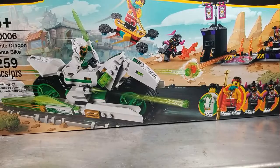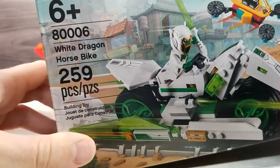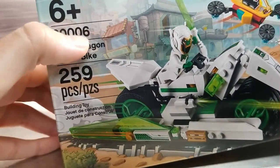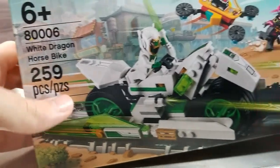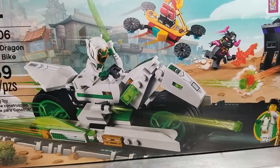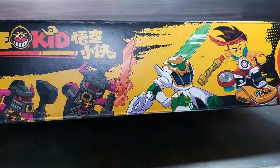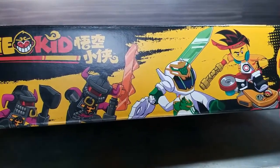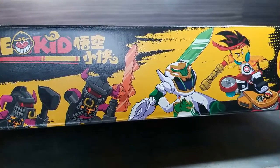So, before we get too into it, this is 259 pieces, set 80006. It's for 6 plus. I'm pretty tired, actually. I'm really feeling pretty tired, but we're gonna just power through. We got some box art graphics on the top. These are kind of fun because I think they look like the show. There's apparently gonna be a Cartoon Network show or something. I don't know.